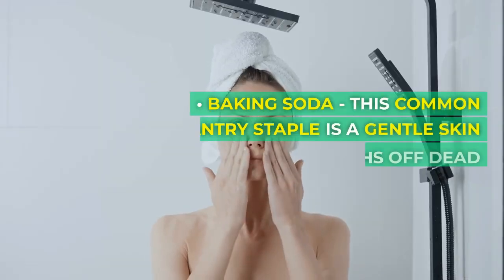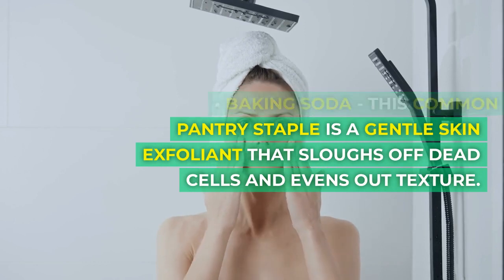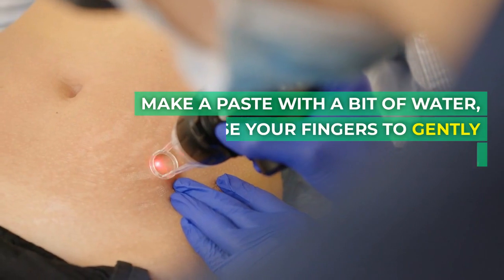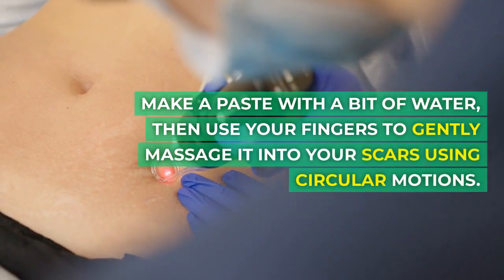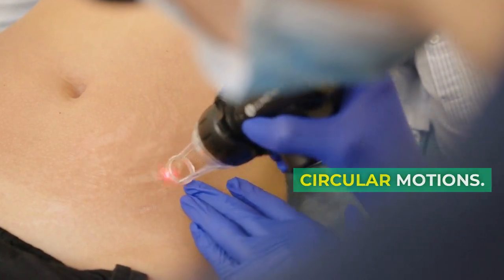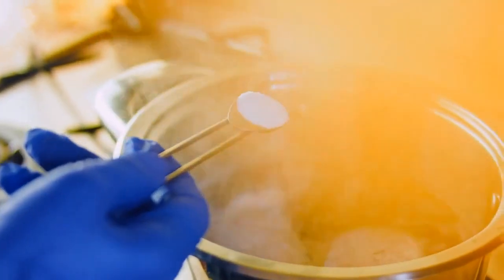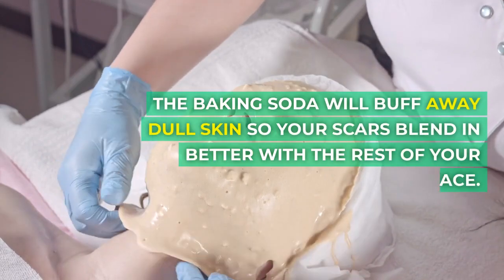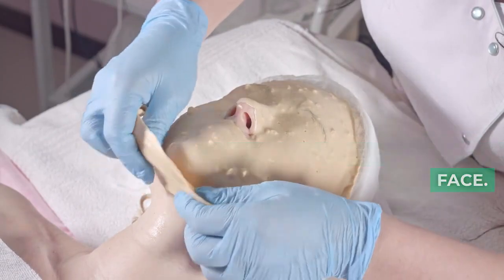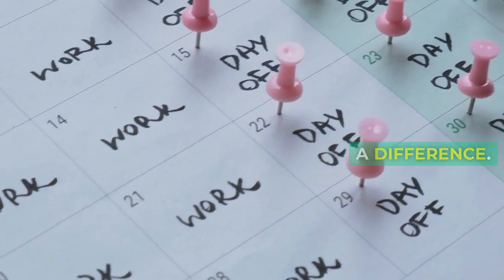Baking soda. This common pantry staple is a gentle skin exfoliant that sloughs off dead cells and evens out texture. Make a paste with a bit of water, then use your fingers to gently massage it into your scars using circular motions. Let it sit for 5 minutes before rinsing. The baking soda will buff away dull skin so your scars blend in better with the rest of your face. Do this 2 to 3 times per week to see a difference.